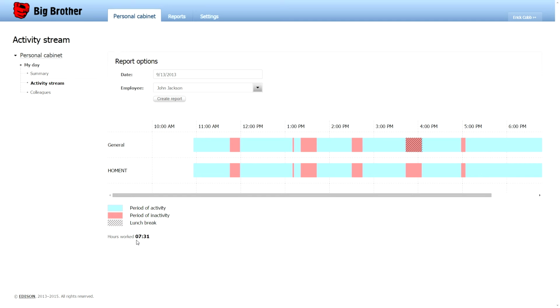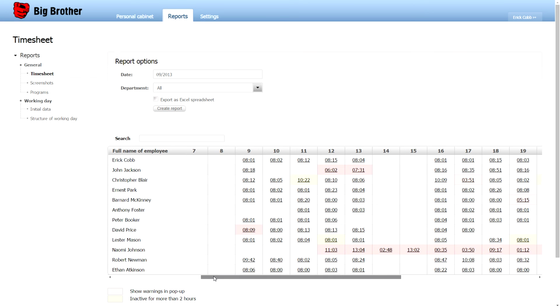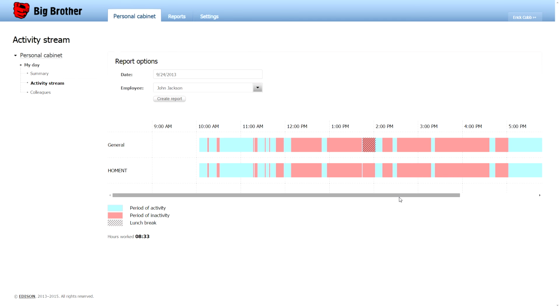If an employee's computer remains idle for more than 5 minutes, Big Brother records this as inactive time. The program uses highlighting to mark long periods of inactivity. Clicking on the highlighted cell of the timesheet takes us to the employee's activity stream, where we can look at their working day in detail. Here, the inactivity period has been accounted for. John was testing client software using an Android app. This is why the activity on his main computer was interrupted.